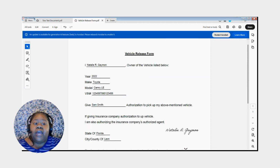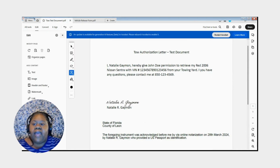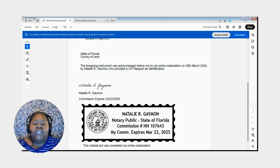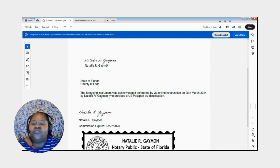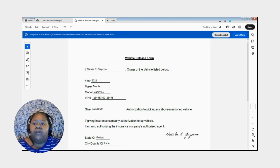So I hope you guys enjoyed these two examples of how to fill out a tow authorization letter. Please excuse me, this is my first time actually using this, so I hope that it wasn't too much of a blunder for you all and that you got some great information out of it.